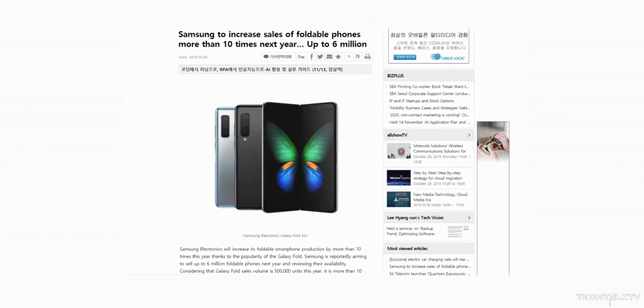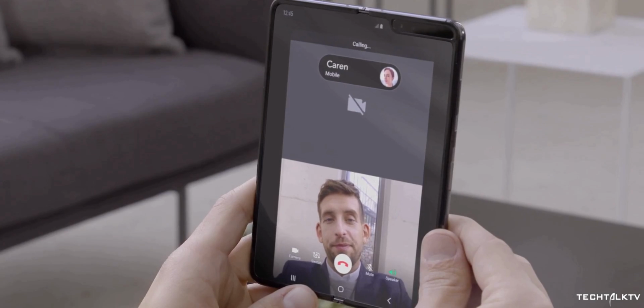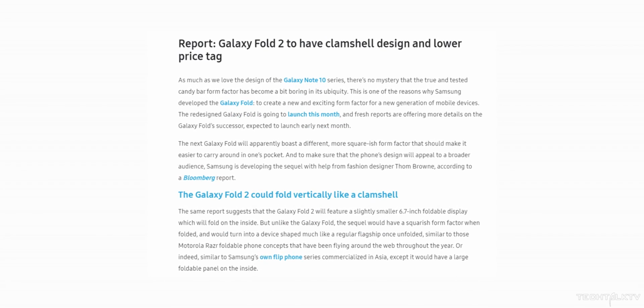Now, it was reported a few days ago that Samsung is really serious about foldable smartphones and wants to sell at least 6 million of these phones next year. So to achieve that, they are working on the successor of the original Galaxy Fold, which might be called the Galaxy Fold 2. A few months ago, there was a report that said the Galaxy Fold 2 will have a clamshell-like design and a lower price tag.